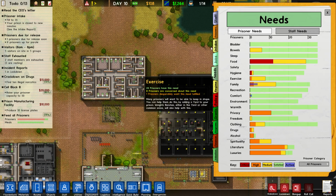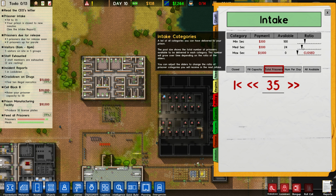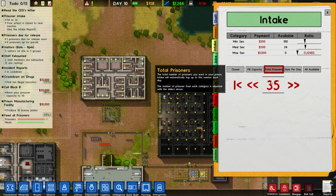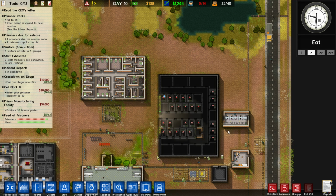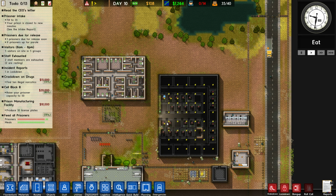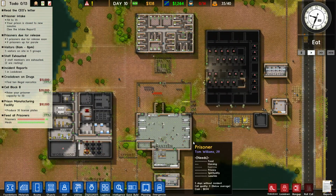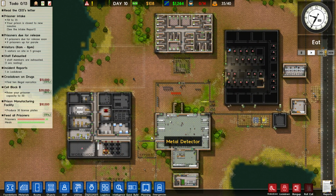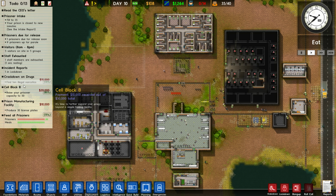And we can take in now a greater variety of prisoners. And then we're going to have to stagger the regimes to try and prevent them from conflicting. Do we have 3? Yeah.